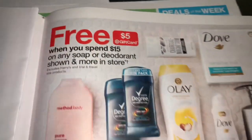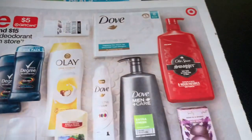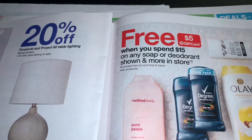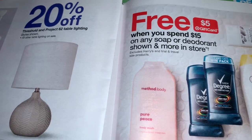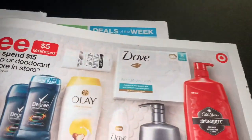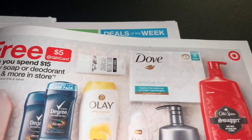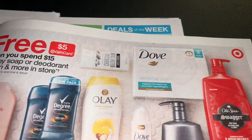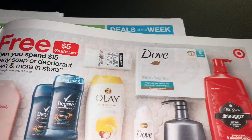All righty. Here's the Olay, the Degree, the Dove, Old Spice, y'all see all that there? If you spend $15 worth, they're going to give you back $5. Okay, guys, if you go here and use your coupons on that Dove, you have to buy $15. And that means after they total you up, it has to be $15. And that's after all gift cards and after all couponing.